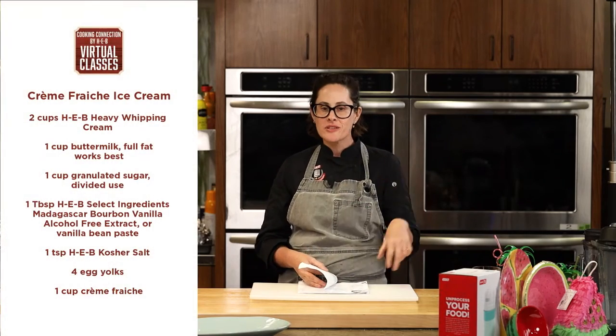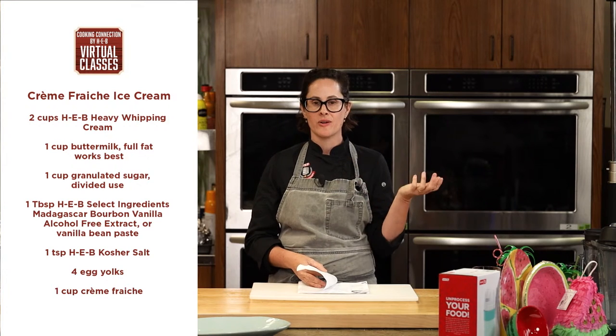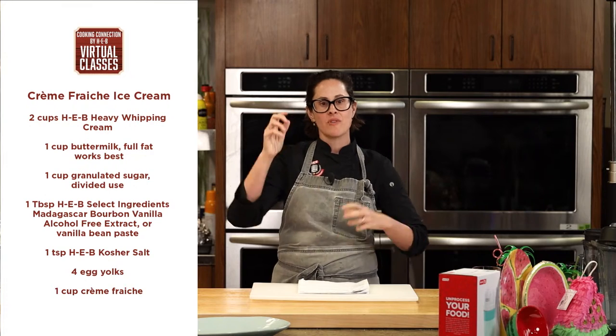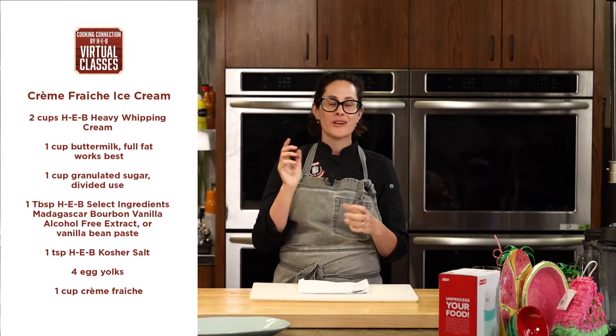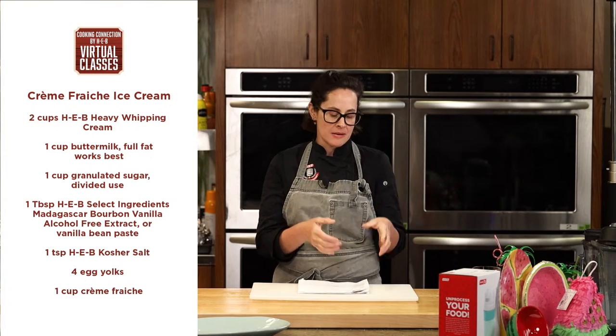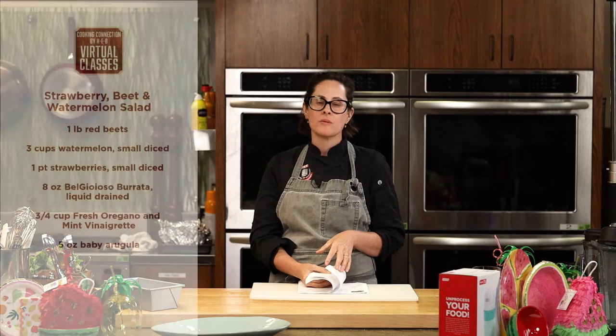So summertime always reminds me of cold treats, frozen treats, but also homemade ice cream. And I grew up making homemade ice cream all the time with that big thing with the ice and the rock salt. So we're gonna do a really nice ice cream. I'm excited about it. And a strawberry beet salad with some watermelon.